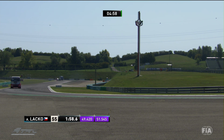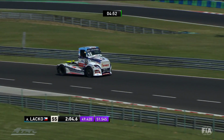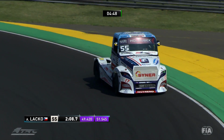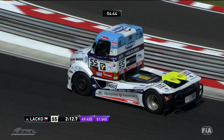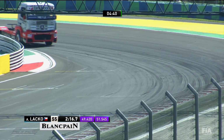Just waiting. It takes quite a while to do an out lap and then get that first flying lap on the board. 55 should be the first truck to get to the final corner. Just approaching it now, that's Adam Lecko. Nice and tidy. That is the key with these trucks. Yes, you can put them sideways, but you want to keep them in a straight line when they're that heavy.